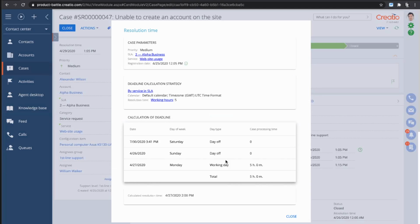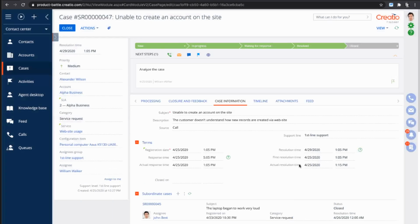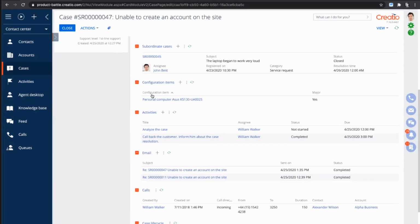So we can see here that this was registered perhaps on a day off, so the resolution is only going to be kicked off from the first business day. That might be Monday or it could be Sunday, depending on the region. We can see all of the details here. So it's not just about having that foundational basis somewhere, but it should be available for the agents as well. And of course, this is where we can go through additional details of the case.